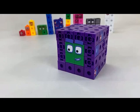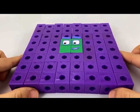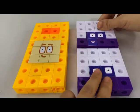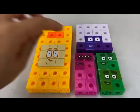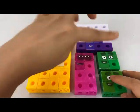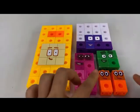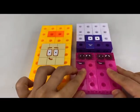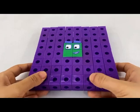But today, I want to show you a little trick. First, I'll split in two. 32. And 16. And 8. And 4. And 2. The power of doubles. Because 2 times 2 times 2 times 2 times 2 times 2 is 64.